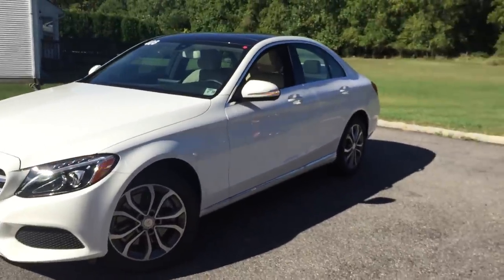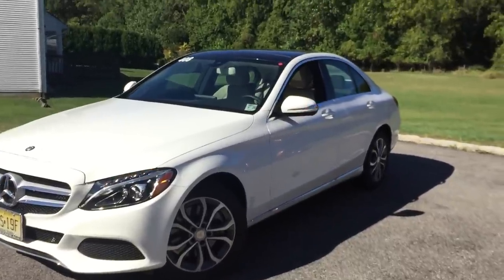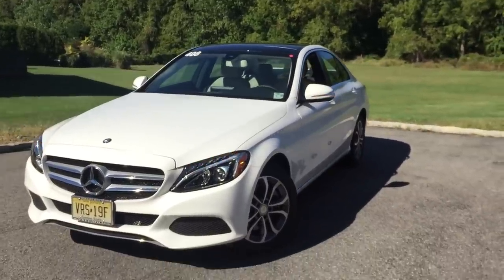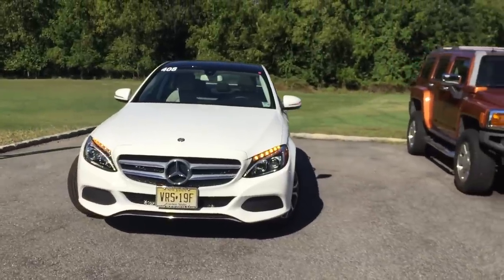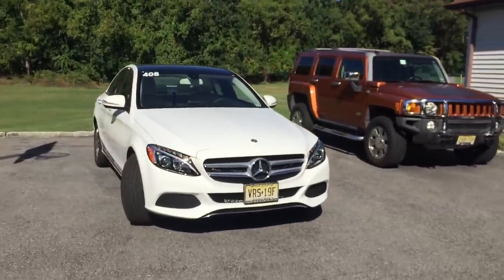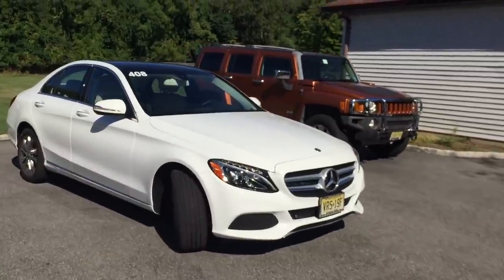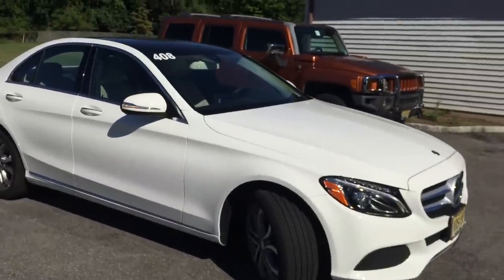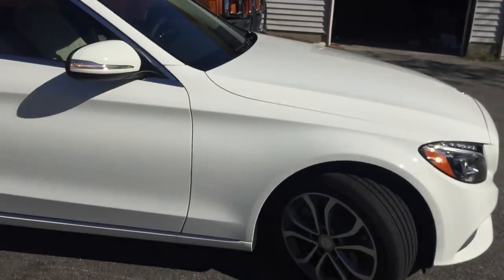So this new C300 is basically, in Mercedes' lineup, their second to lowest vehicle. Below this, in the sedans, you have the Mercedes-Benz CLA and its models, the 250 and the 45 AMG. Then you have this C-Class, C300. You have a few different models of the C300. You have C300, C300 4MATIC. Then you also have C450, and I believe that there's also C450 4MATIC, or it might be 4MATIC only. Then of course you have the C63 AMG.